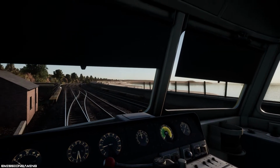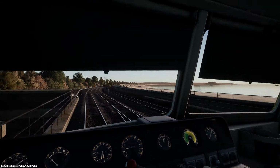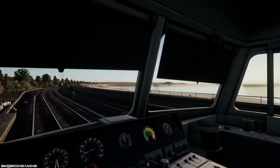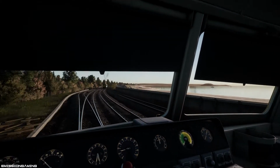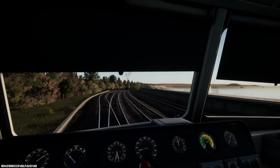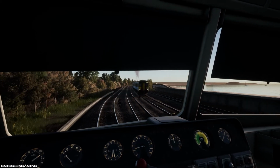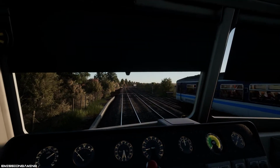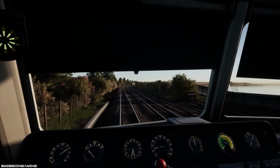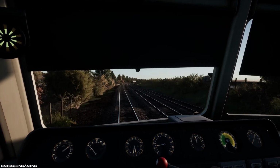There's some really weird graphic glitches from the fences into the water. At least they don't have the water glitch from the window that they had in Isle of Wight. And 150 heading into Penzance. And there's our carriages up ahead.